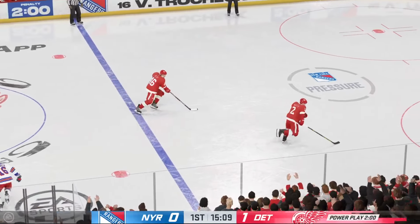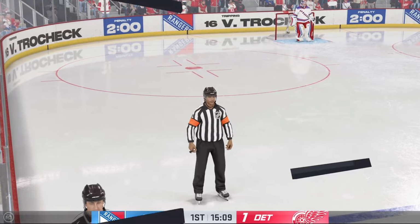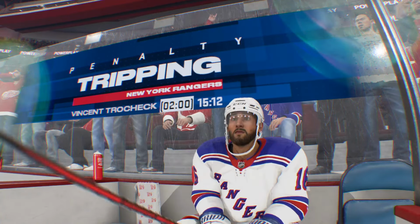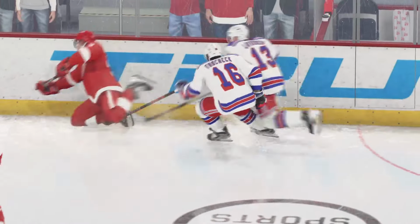No, you're not going to get away with that one right in front of the official. Delayed penalty coming up. It's a tripping, it looks like. Everyone in this PK unit knows that they not only have to kill this penalty off and keep the game within reach, but maybe they can be opportunistic and pounce on a loose puck for an opportunity.